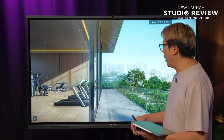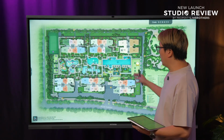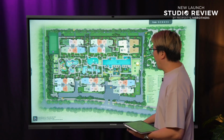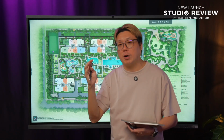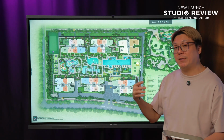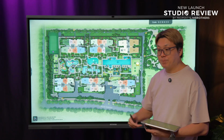And I would say that this whole entire feel is actually a very nice vibes altogether. You get a basement parking, you get also a tennis court right over here, and the whole entire facilities. And I would say that the blocks themselves take up, if I don't recall wrongly, about 30% of the whole entire land plot, with the remaining 70% set aside for your facilities and your amenities.